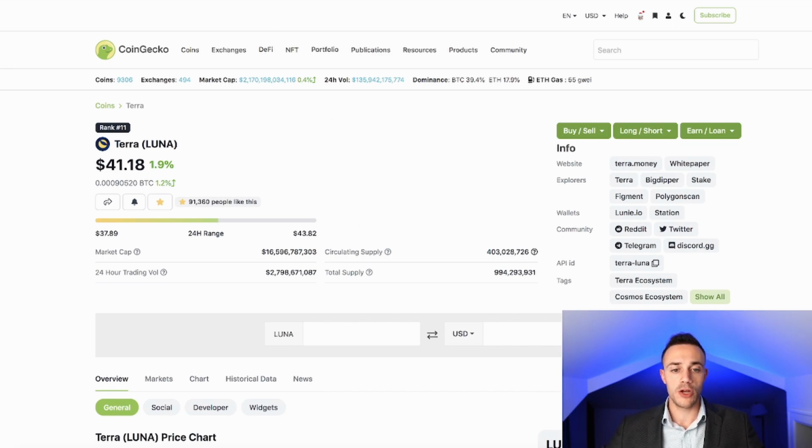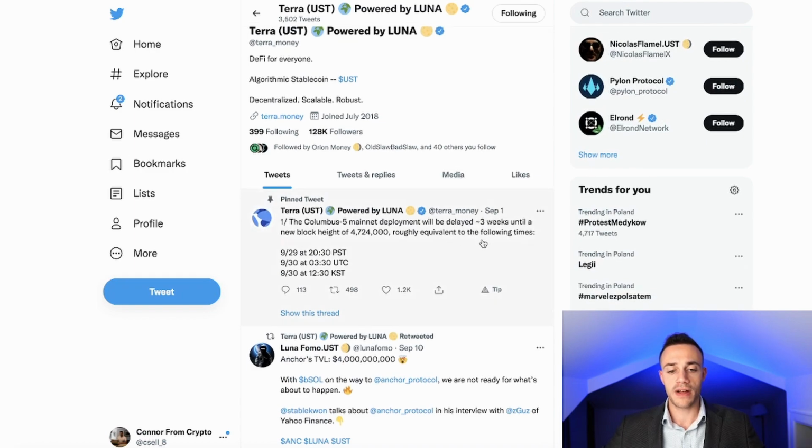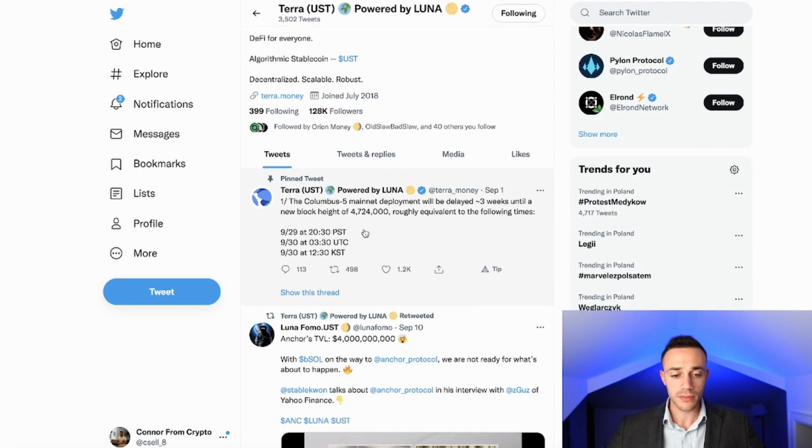Now before we continue, I should mention that this Columbus 5 network upgrade was set to go live on September 5th. However, they did actually delay it by 3 weeks. So be looking out on September 29th, September 30th for this Columbus 5 network upgrade to go live. This is going to be massive.